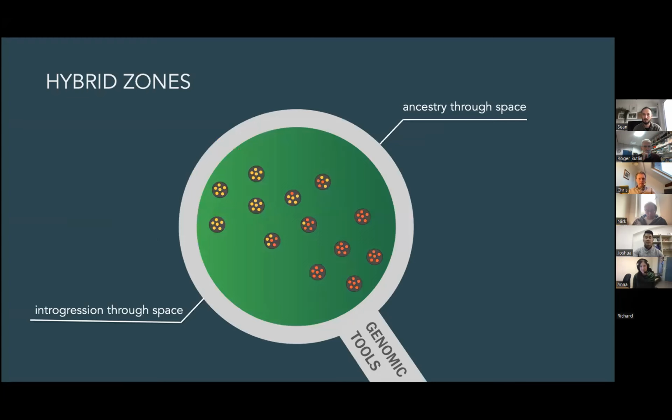And so once we bring in our genomic tools, we start to be able to observe ancestry through space. That starts off already with the genetics and slowly getting into the dynamics of introgression through geographic space once we break down the different genes and genomic regions.